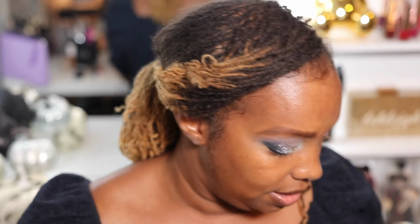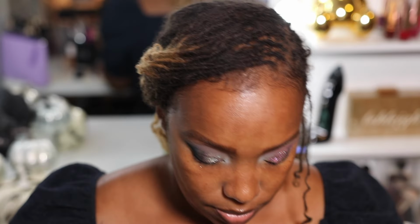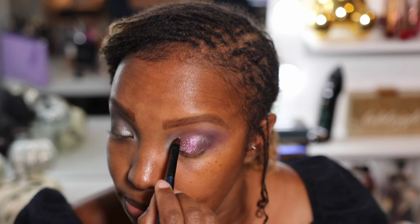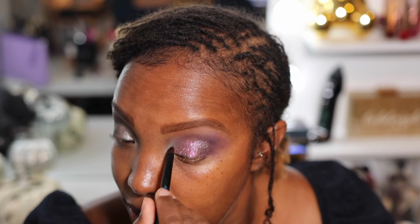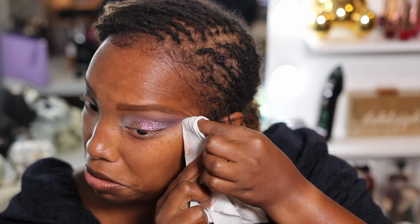Honey, I think we're about done. I think I'm just going to take a little bit with a brush. I'm going to go back into the shade, and this is a flat definer brush, and I'm just going to bring it over, oh, excuse me, just a tiny bit. There we go. And we have our matte inner corner. Like it very much. Going ahead and taking a little makeup wipe, and I'm going to clean up.